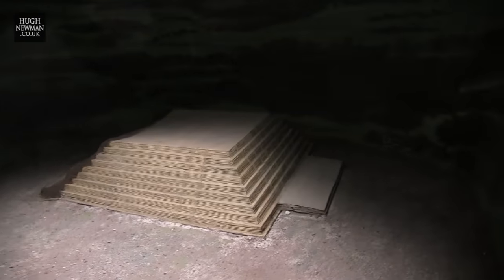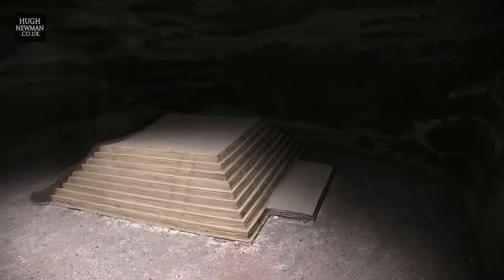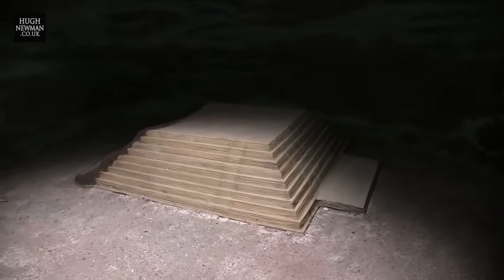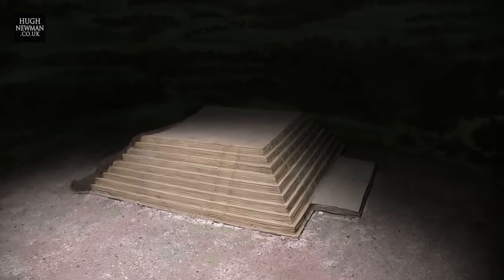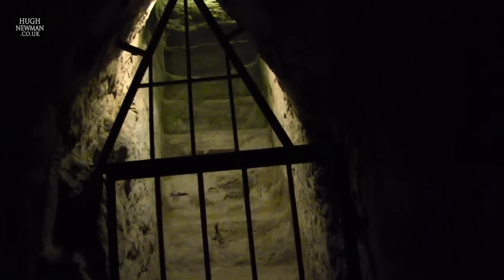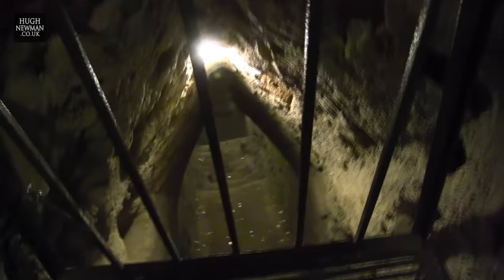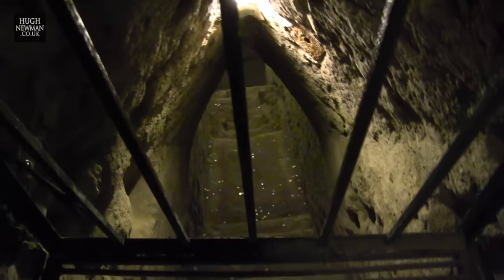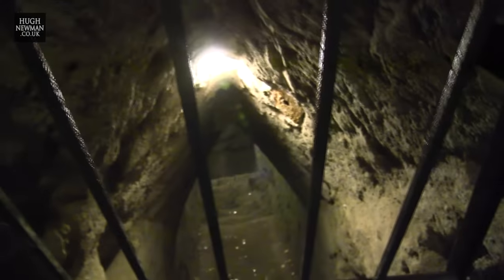So these models are obviously showing the different levels, different constructions, one on top of the other as we head further and further in. So as we just saw with the model, these steps here look like they're part of the pyramid in the model. So we see a different level, we've seen a green color there as well. I wonder if that's part of the original paintwork. That's interesting, that goes all the way down even further. Wow, look at that. People have been throwing coins down there for good luck.